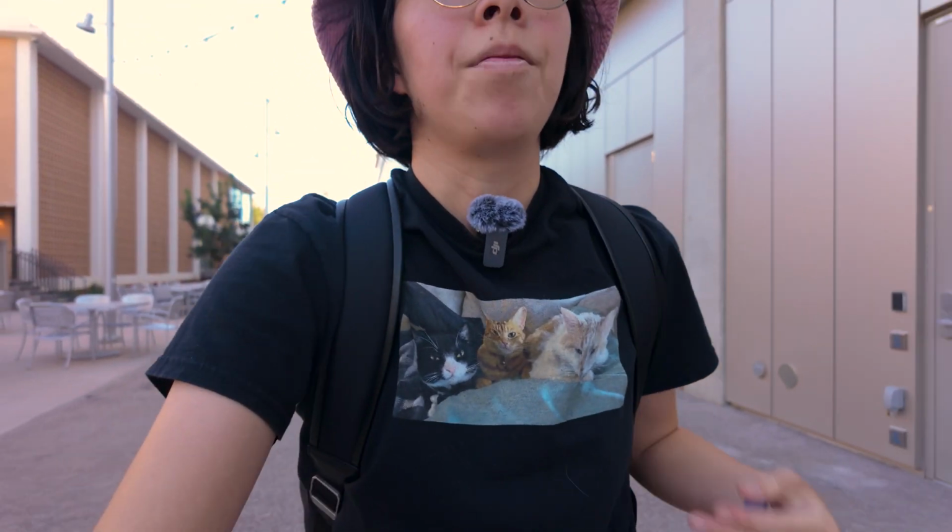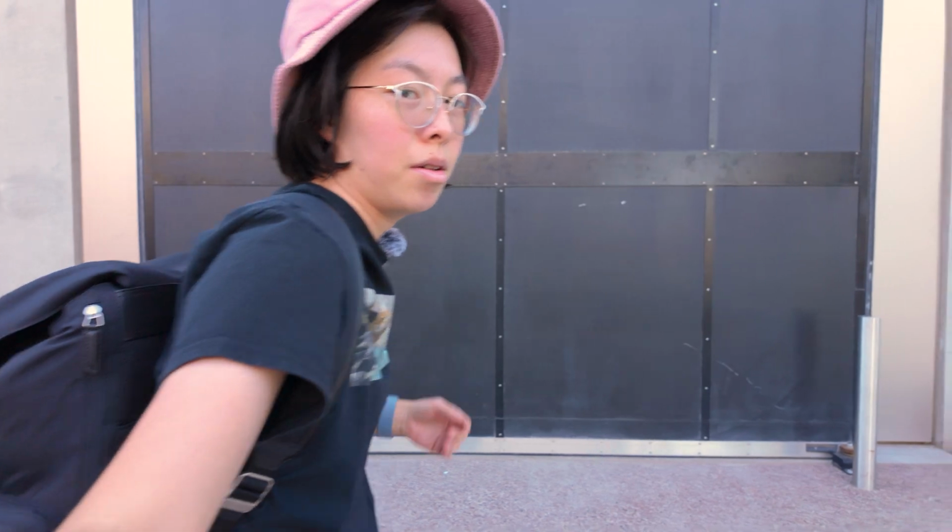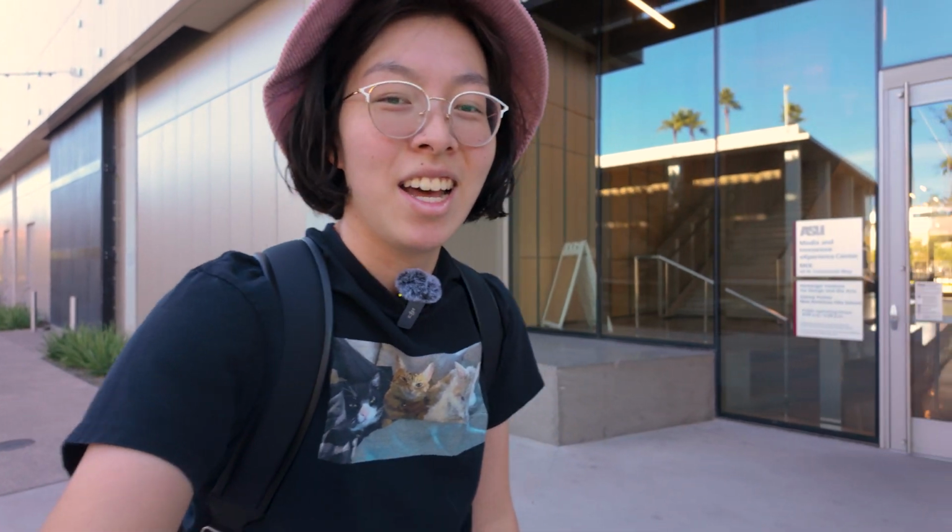So now I feel like I'm getting pushed back, like the bag is pushing me back a little bit. So you see now that the bag is super far away from my center. Overall, I would say that this bag's probably not meant for long treks.